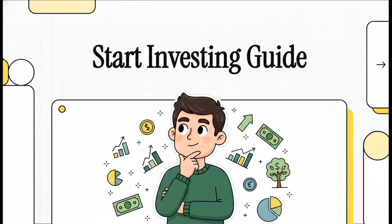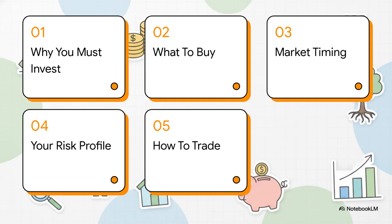We're going to look directly at the absolute foundational concepts that'll take you from sitting on the sidelines to confidently building real long-term wealth. So, we're going to break down this intimidating world into 5 clear steps. 1. Why you must invest. 2. What to actually buy. 3. The secret to market timing. 4. Understanding your risk profile. And 5. How to execute a trade.